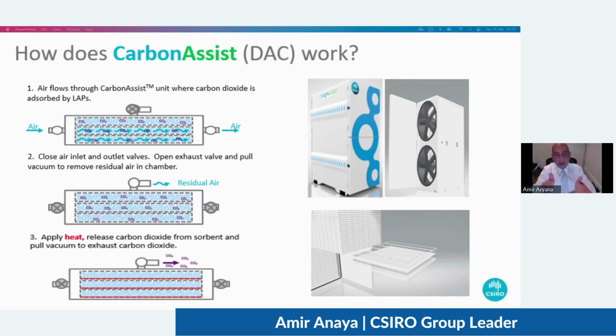There's a number of trays within the unit. If you look at the top left, we flow air using the fans at high rates over a set of trays. Think of them as pizza trays in your household oven, which encapsulate the chemical. These have a high affinity to CO2 and capture the CO2 readily. Once the CO2 is captured, and that's approximately a 30-minute period, now, the unit that you're looking at here is 0.25 tons per day.